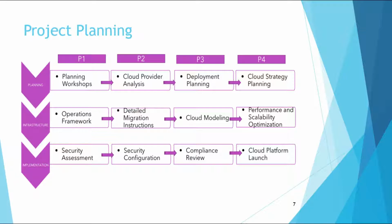Our approach to this project was to divide our milestones into three major sections: the planning, infrastructure, as well as implementation. Within these sections, we've also broken down into four phases: phase 1, phase 2, phase 3, and phase 4. In the planning section, it was important within the first phase that we went ahead and conducted some planning workshops.